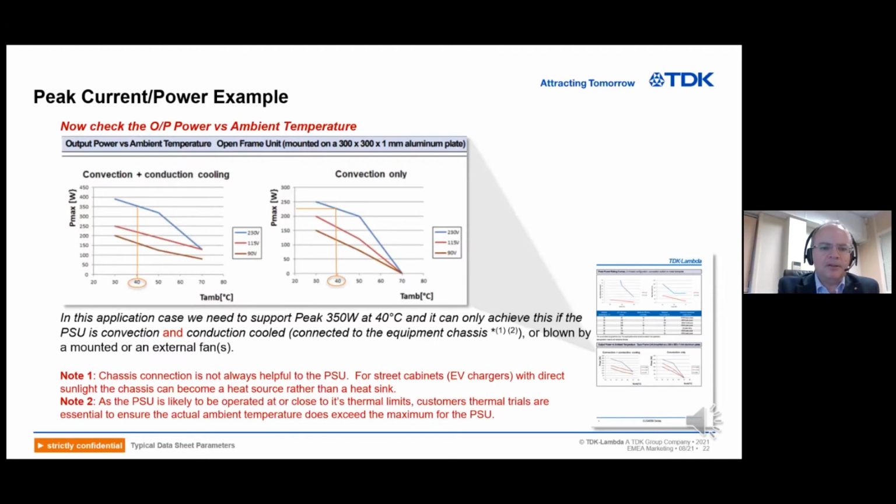We also now need to have a look at the output power versus the ambient temperature. If we look at the output power versus ambient temperature derating curves, you can see we have two: convection and conduction cooling, and also convection only. So again, if we take our 40°C and we draw up to our 230 volts, you can see we can actually get 350 watts out of the convection and conduction cooled power supply. If we do exactly the same thing for the convection only power supply, we can only get about 230 watts out of it.